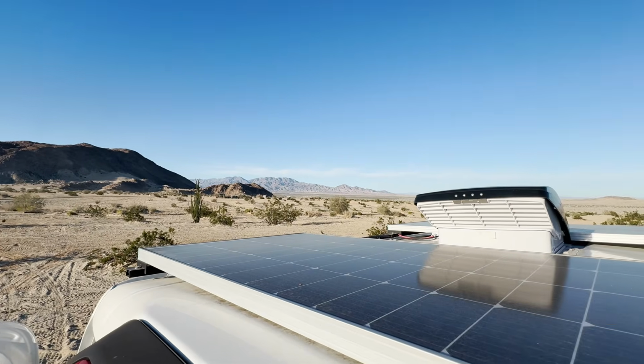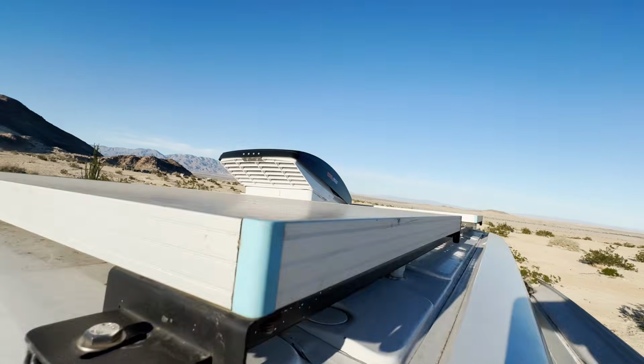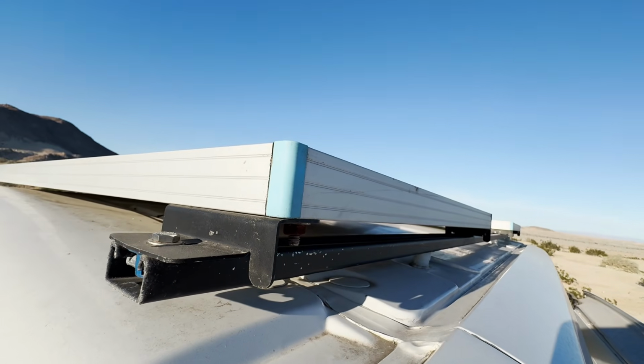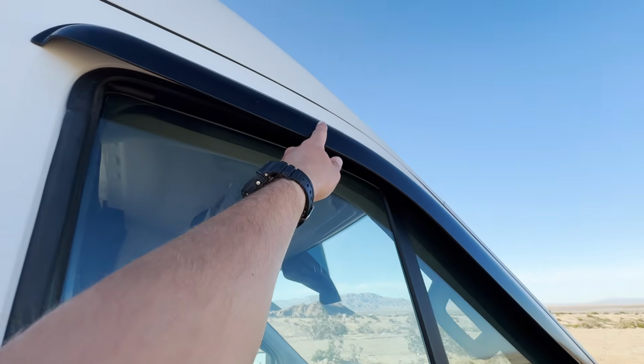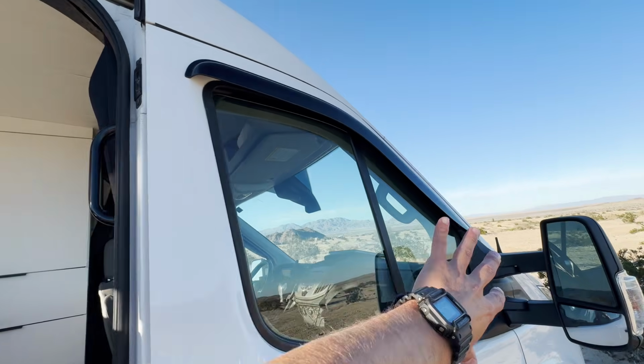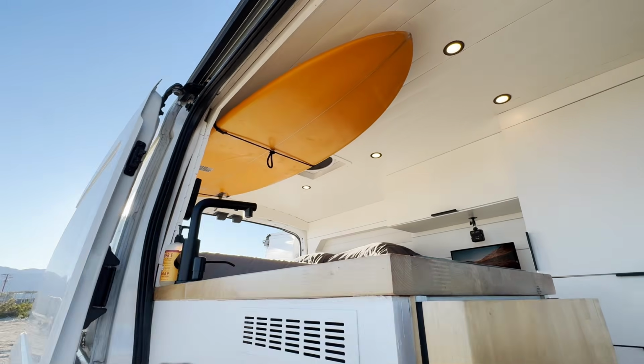On the roof, I have two 200-watt Renogy solar panels, so 400 watts total, mounted on a couple pieces of unistrut, so I built a custom roof rack out of that. I also added these rain guards here so I can crack the front windows, pull air in all the way through the van and exhaust it out the MaxxAir fan in the roof.